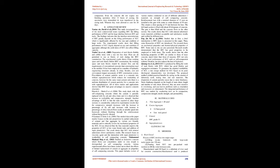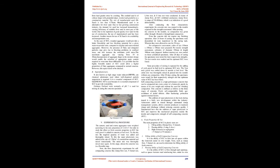Reinforcement bars with a nominal diameter of 15 mm are installed at the gate with center-to-center distance of 50 mm. This creates a clear spacing of 35 mm between the bars. The left-hand section is filled with about 20 kg of concrete. The gate is then lifted and the concrete flows to the other section. The results show that SCC with mineral admixture and waste materials exhibited acceptable and satisfactory results, verified by different tests.